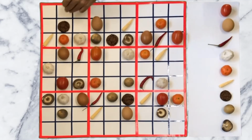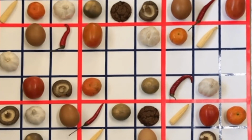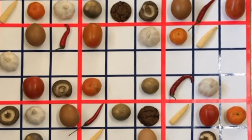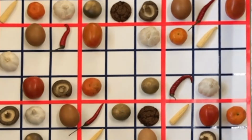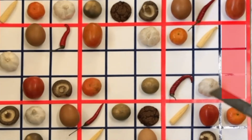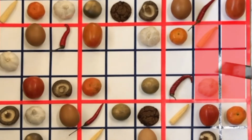Are you getting hungry yet? How about tomato in this box here? Have a look and see if anything looks like it might be able to define where a tomato goes in this box here. Do you see a tomato here and a tomato here? So remember, if we look along the columns like so, this tomato blocks these three squares, and this tomato blocks this square. So that's the only square in this box here where a tomato can go.